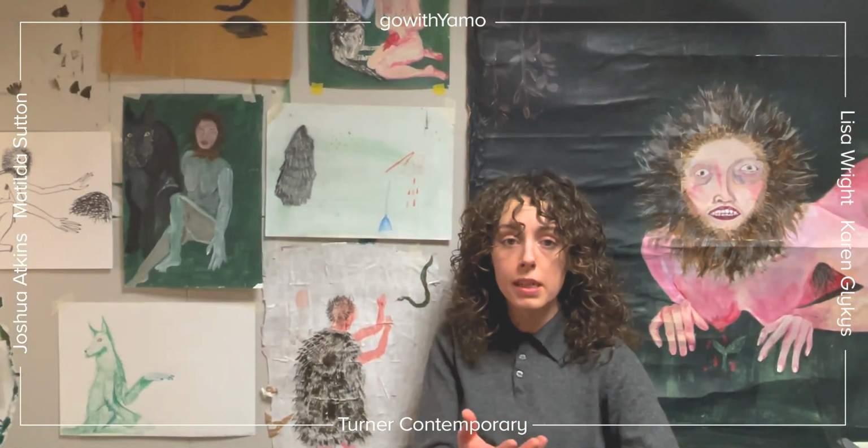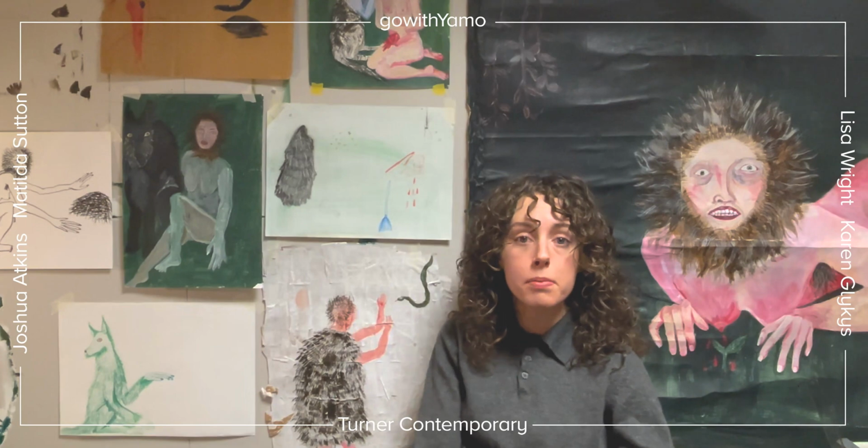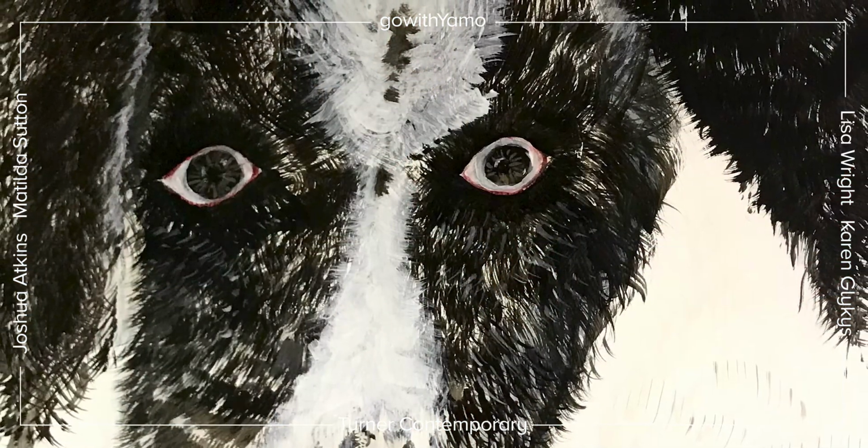And the two pieces in Turner Contemporary are Piss Pot and What Is This? They're two of these kind of creatures in different stances and scenes.